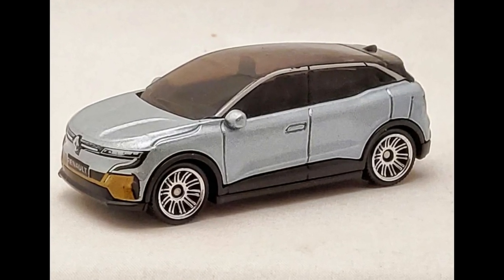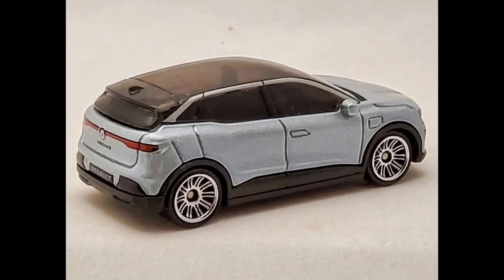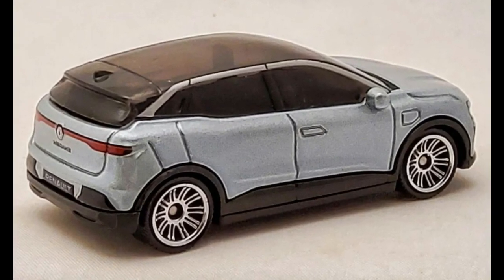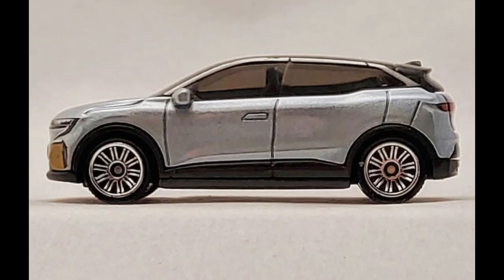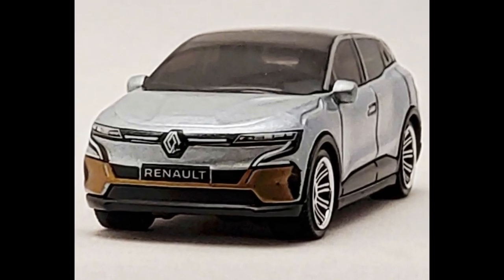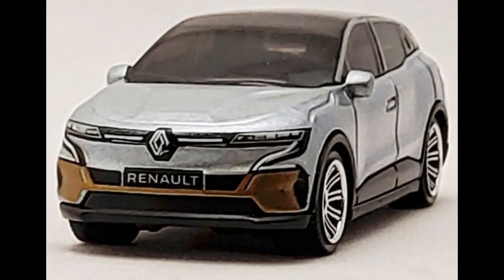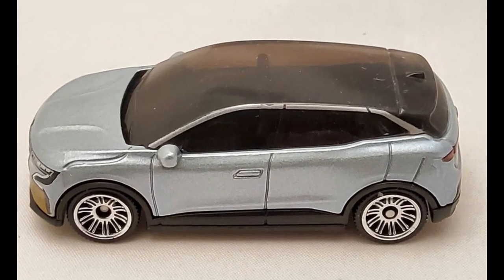Matchbox number 70 out of 100, a 2022 Renault Megane. This is a brand new Matchbox casting MB1281 of a 2022 Renault Megane. The road version, officially called the Renault Megane E-Tech, is the latest in a line of popular family hatchbacks. For 2022, the Megane has been redesigned to be all electric.